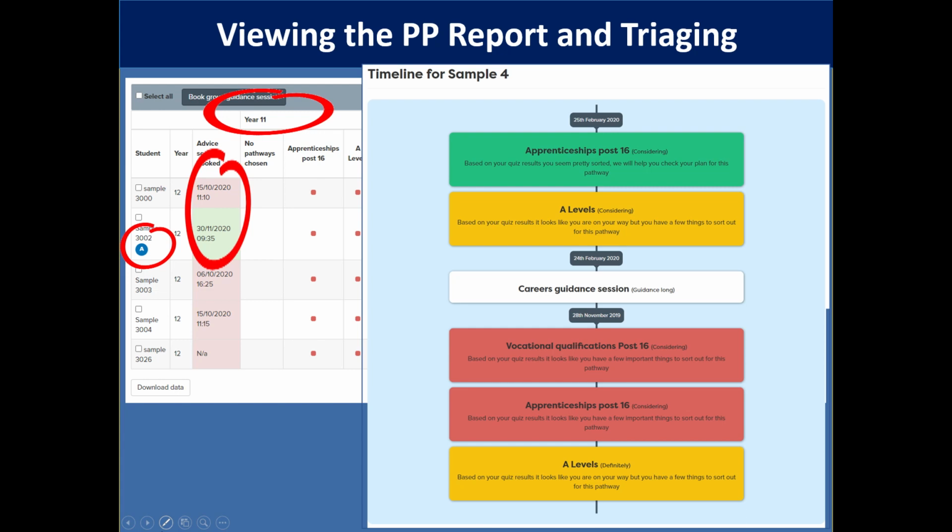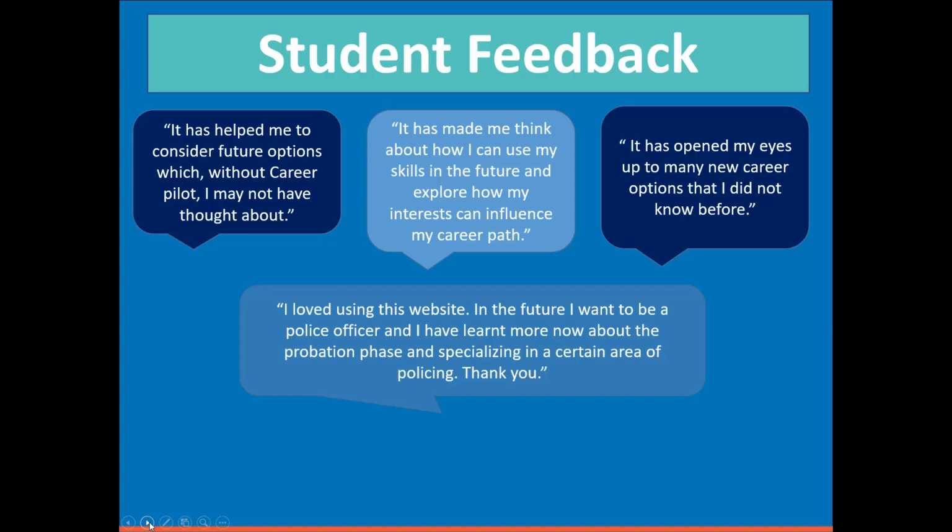Students have a timeline. So this shows that on the 28th of November, the students did the Pathway Planner, and this student was 2 reds and amber. On the basis of those results, the guidance advisor gave them a long guidance session, got them then to edit their responses, and then they became green and amber. And all the time you're trying to give them the support they need so they're in a good position to make their next stage progression.